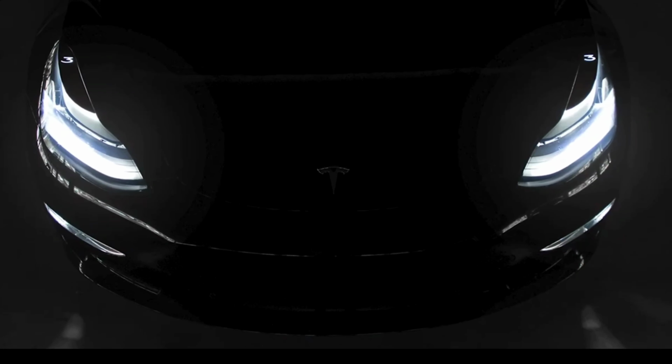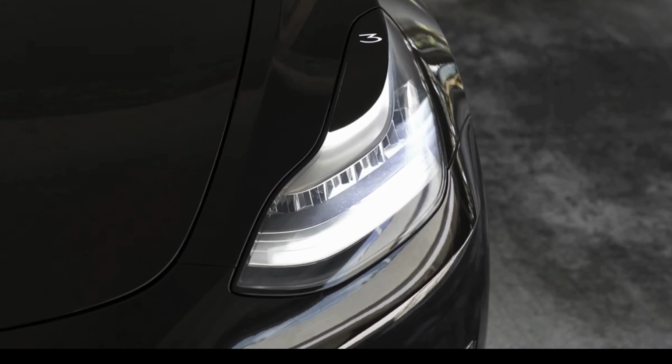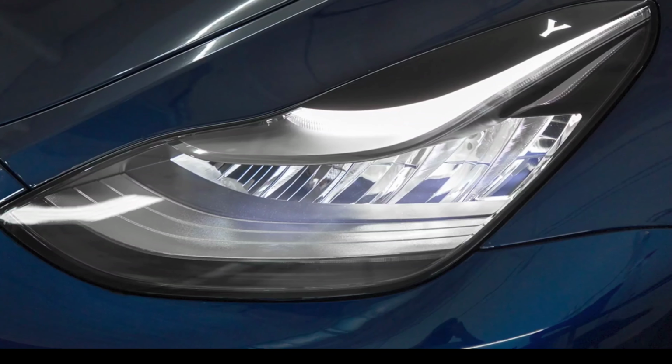This vinyl piece lets you make a small change to the shape of your headlights by changing how the light from your daytime running lights shine.